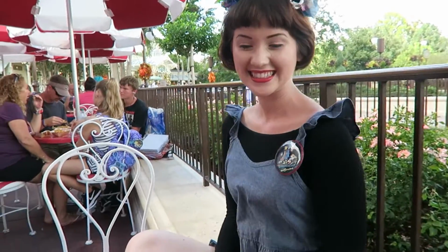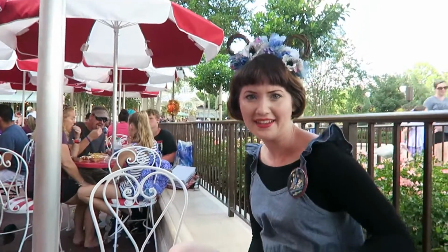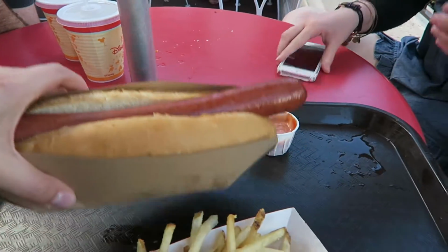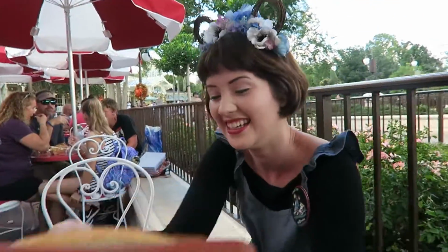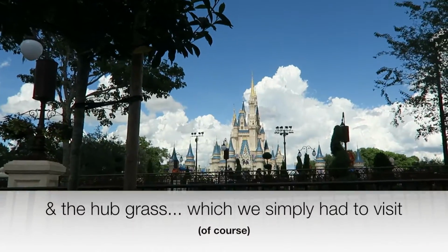Emily ordered this giant thing. Okay, so we had to order this when we saw it because it was ridiculous. Look how big. Emily, can you just hold this? It's bigger than my head. It really is bigger than her head. Wow. This is the craziest thing ever. Zach is in disbelief. So we have this cute view of the castle right now. So fun.